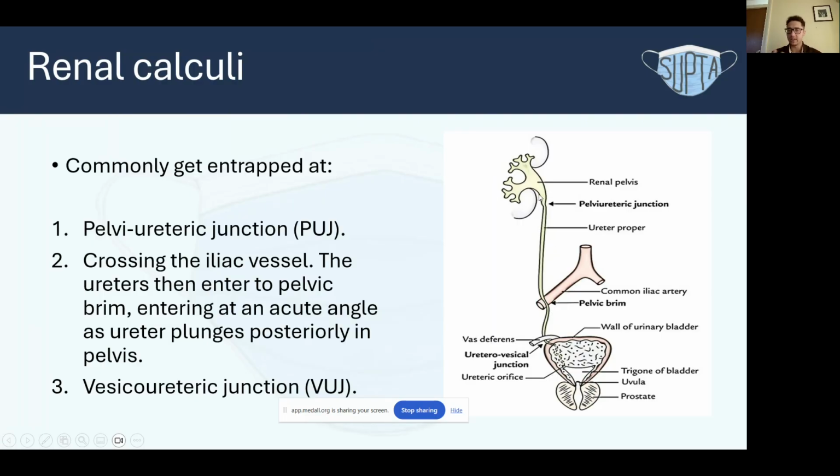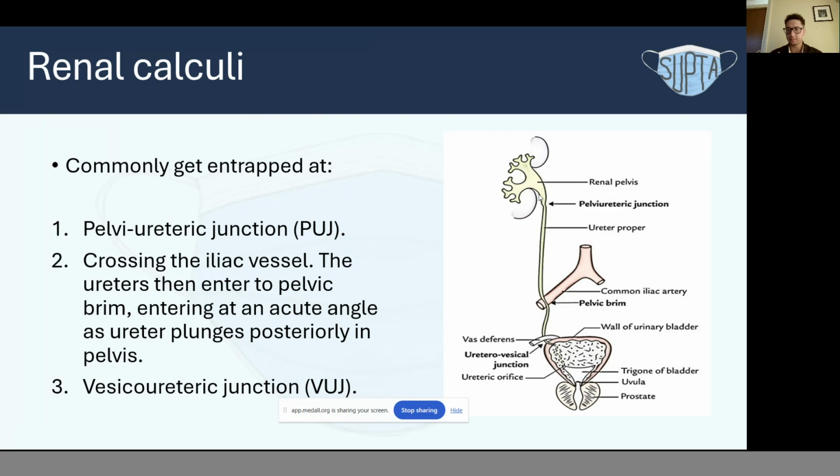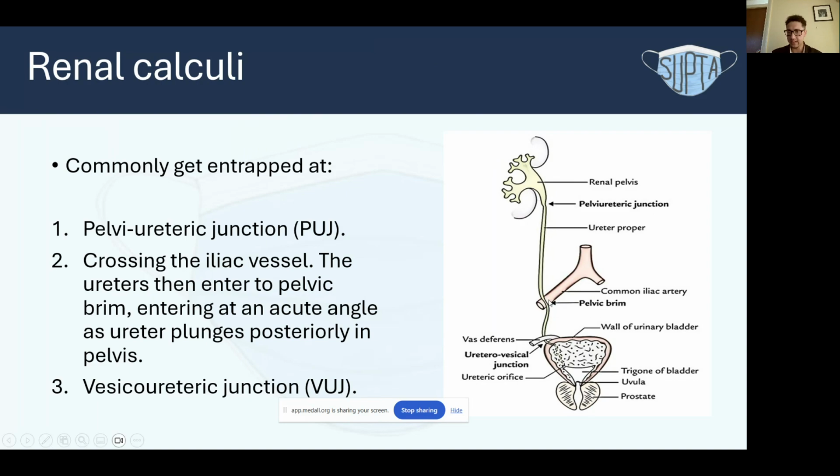So that's a common site where the renal stone will get stuck. Also, when it crosses the iliac bifurcation, it makes a little angle that is quite sharp, and because of that angle, if the kidney stone is flowing down the ureter, as you can imagine, it can get stuck within the angle when it's going over the artery. Also, when it joins the actual bladder at the ureter vesicle junction, it creates an angle, and in that area, a renal stone can actually get stuck as well.